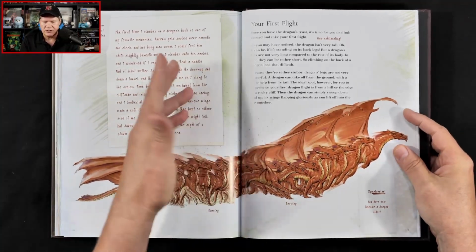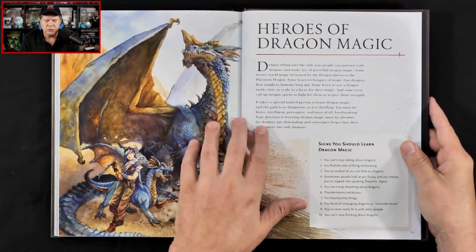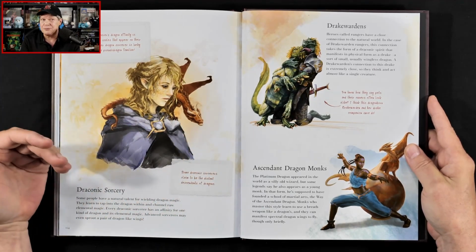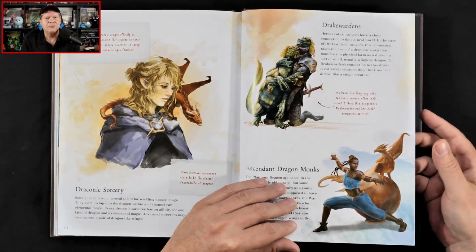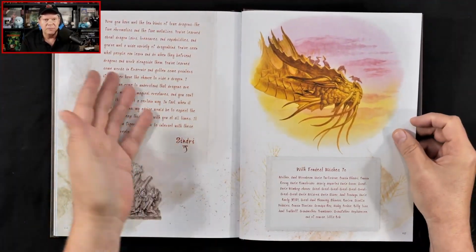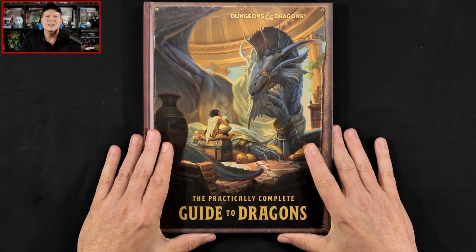Then we get into our section, as I mentioned, about dragon flight and riding dragons. And then we wrap up with heroes of dragon magic. It's kind of weird because I guess most of this information was from 3 different books. One of them was the Practical Guide to Dragon Magic, but it's only like 4 pages long. So it's like, wait, what? It's like here, there, that's it. And then we get a wrap up from our maybe not so reliable narrator. And that is the Practically Complete Guide to Dragons.